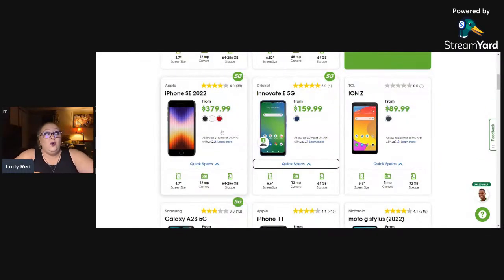Moving right along, the new SE, the 5G SE, the SE22, whatever you want to call it, $379.99. The Innovate 5G, which hopefully they're going to take away that stupid nightmare phone and replace it with this. This is brand new. I have not had hands on. I have sent some text messages out to those who have had hands-on asking for opinions, and they haven't gotten back with me yet. Of course, that was only like 10 minutes ago, so they're probably doing other stuff.